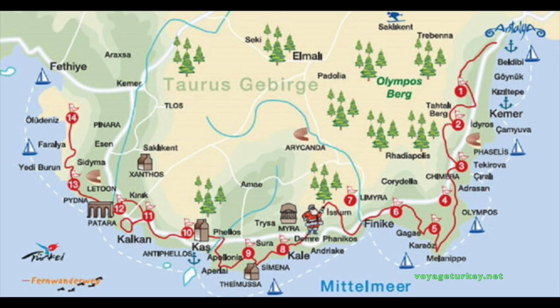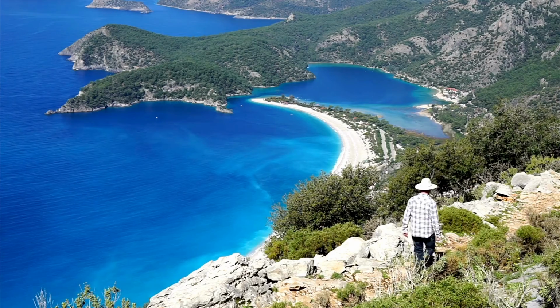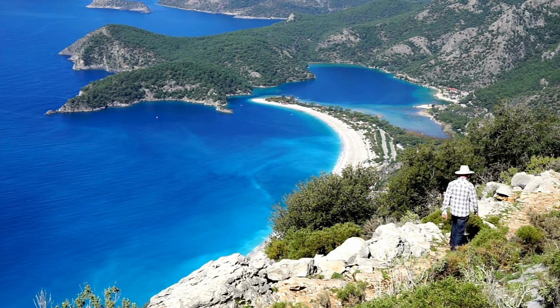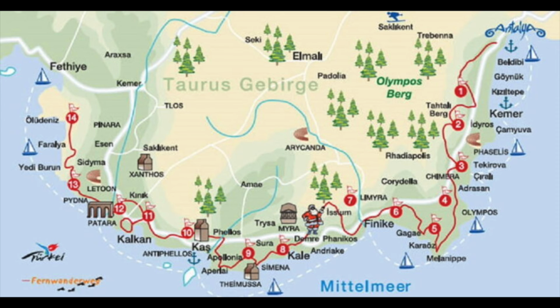During this time, the Lycians built their civilization in what today is known as the Teke Peninsula, which is basically the coastline between Fethiye and Antalya. Today, many people hike what's called the Lycian Way, which is about 535 kilometers long, and about 535 more kilometers than I am energetic enough to do.